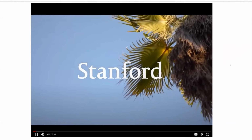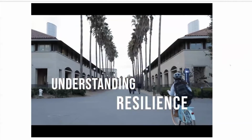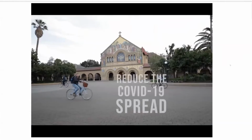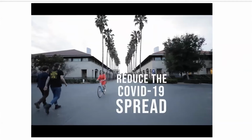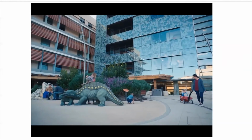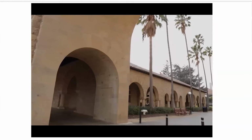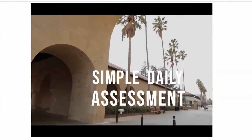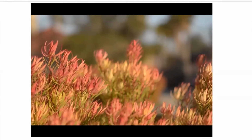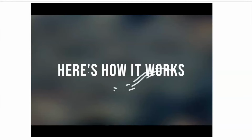The Stanford community has responded with extraordinary understanding and resilience in this time of rapid change. Through social distancing and other preventive measures, we are all doing our part to help slow and reduce the spread of the COVID-19 virus. As we continue efforts to protect ourselves and our surrounding communities, we ask that you participate in the Stanford Health Check program to prepare for a safe return to campus. Stanford Health Check is a quick and simple daily assessment of your personal health that you submit through an easy-to-use online tool. Participating will only take 1 to 3 minutes and even less time after you initially fill out the form.